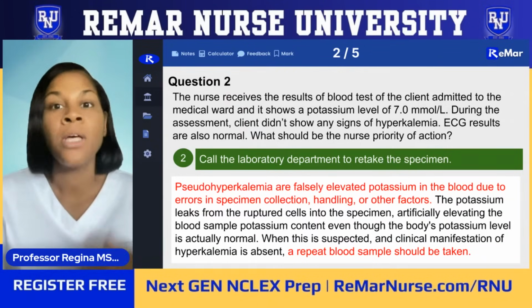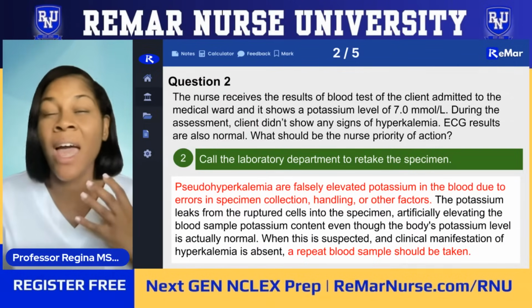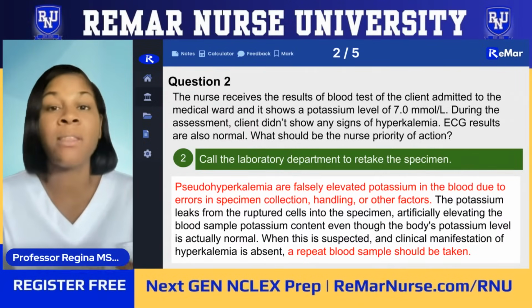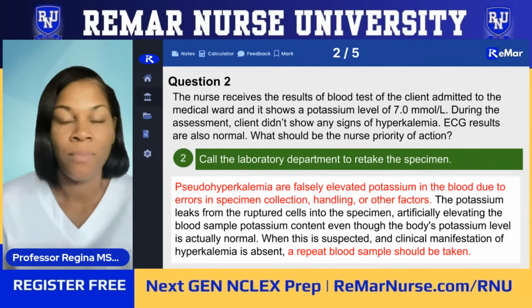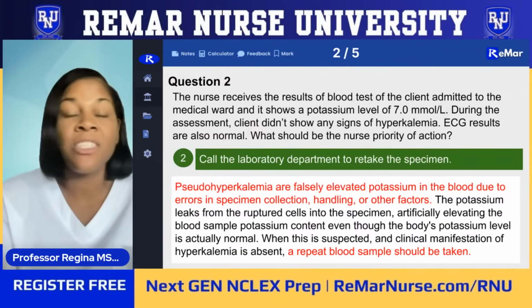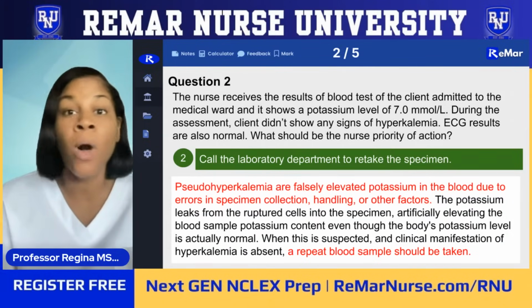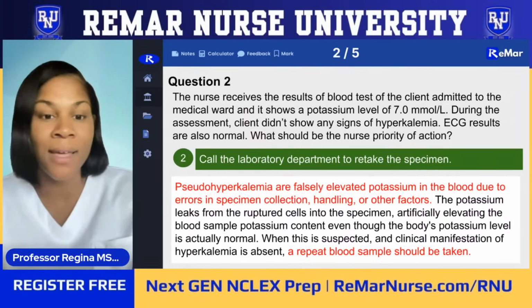Remember what I told you. Pseudo hyperkalemia is a thing, and it is when the elevated result is false, and it is because of an error in the specimen handling. When the specimen is not handled properly, you're going to get a high potassium level. But what we saw in the question, the ECG was normal. There were no other signs of hyperkalemia. So I'm thinking pseudo hyperkalemia. It's a thing.